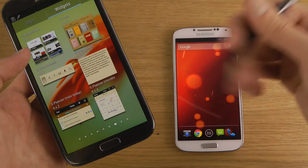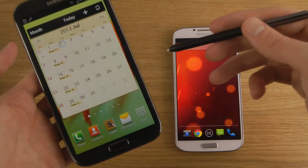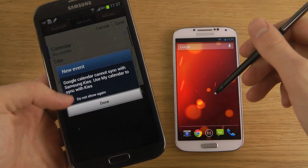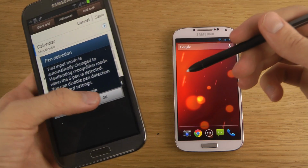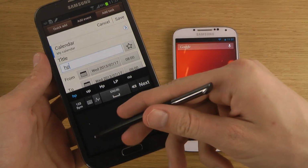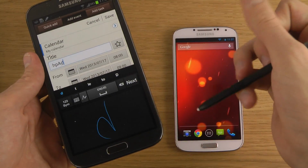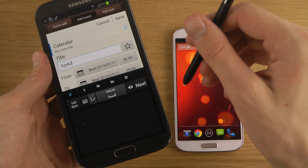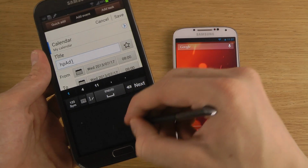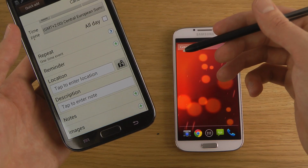And then, of course, we do have a ton of others. S Planner, especially, if you want to plan out your day and really go hardcore with the S Pen. Really nice stuff here. I haven't actually played around super much with this because usually I don't plan all that much. Of course, you can write with the S Pen as well, so you can type in, and then we do have this. Okay, it works with numbers as well. Pretty useful stuff.